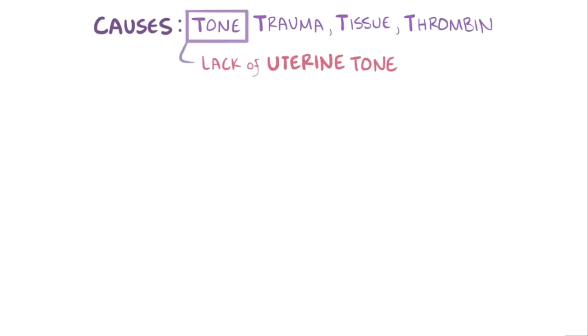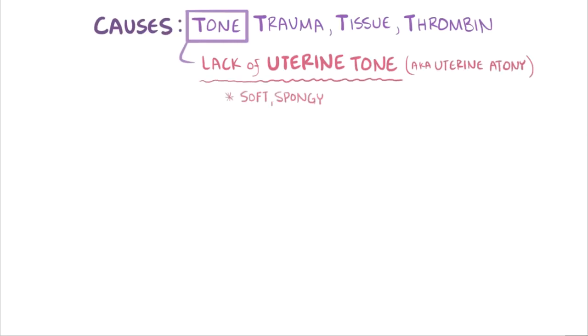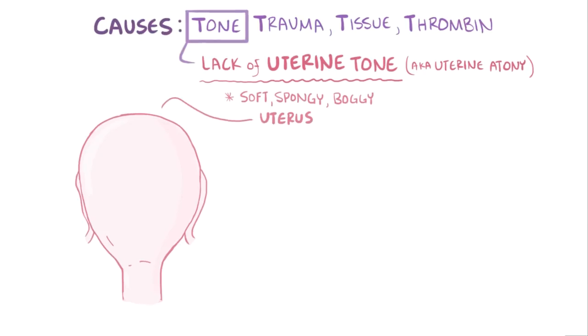The most common causes of postpartum hemorrhage can be lumped into four groups, which can easily be remembered as the 4 T's: tone, trauma, tissue, and thrombin. Tone refers to the lack of uterine tone, also known as uterine atony, basically a soft, spongy, boggy uterus. And this is the main cause of postpartum hemorrhage, generally resulting in a slow and steady loss of blood.